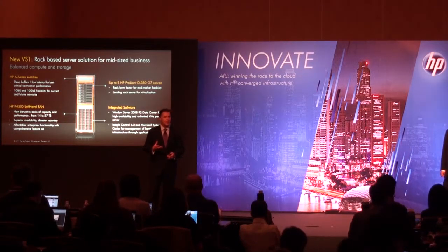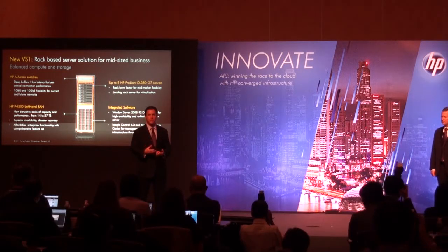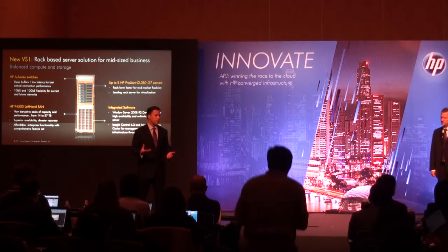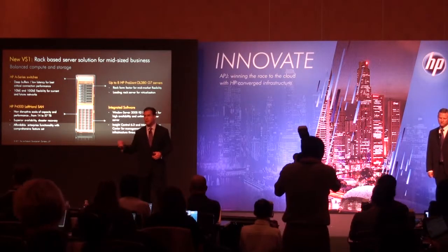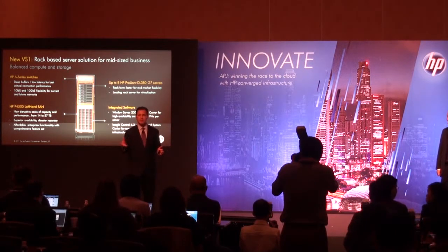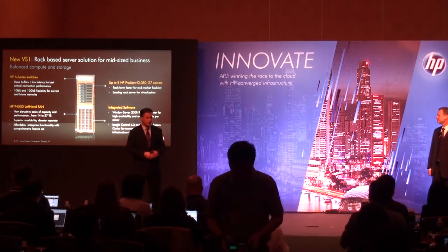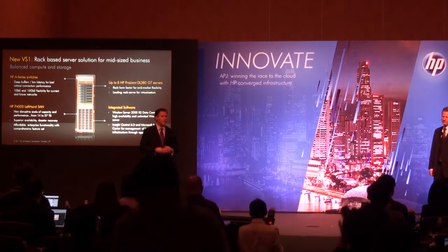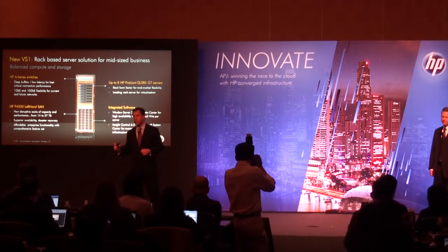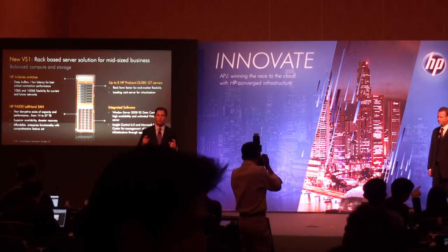Now, the way we've constructed the product line is that in the case of virtual system for Microsoft, we have two product packages, if you will. The first is called VS1, and the second is called VS2. I know that's really creative marketing, but it's easy to follow and easy to remember. VS1 and VS2. The first one we'll talk about here is VS1. This basically takes advantage of modular technology in the storage layer and in the server layer. So specifically, it's built on ProLiant class modular rack mount systems.